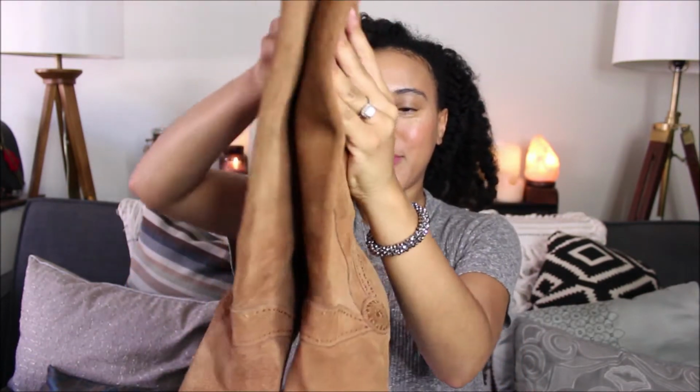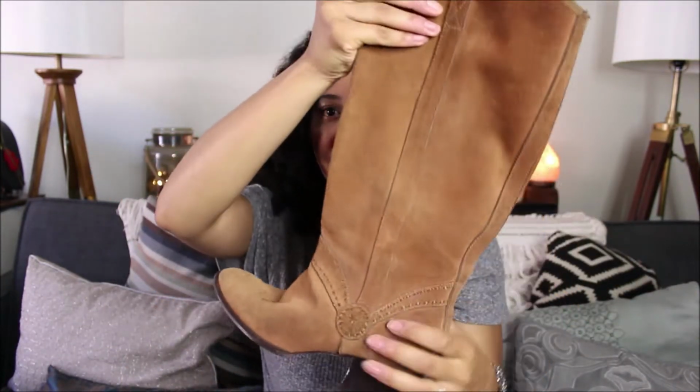So, shoes. This is a category where I have a lot of thrifted shoes, just because I get thrifted shoes online, I get thrifted shoes in store, I get them everywhere. My first pick is these boots here. I just love a good vintagey boot. And I love the fact that these are tall boots. They come right up to around my knee area.